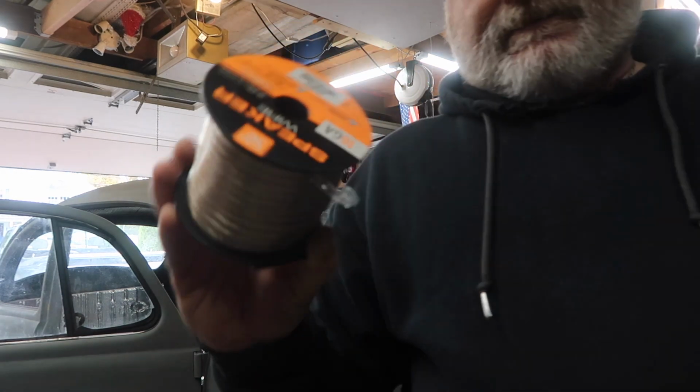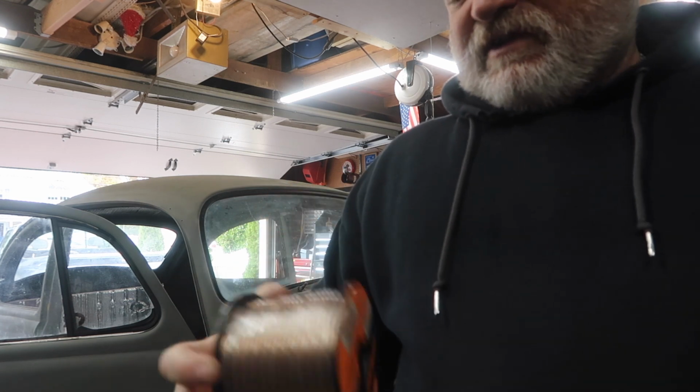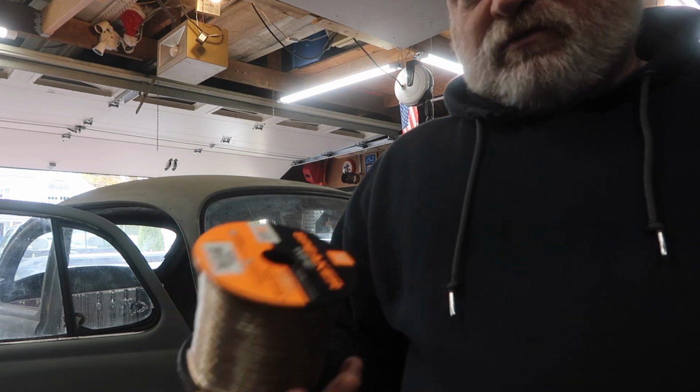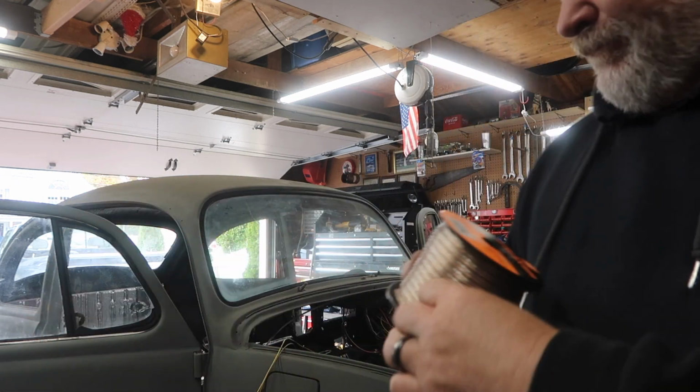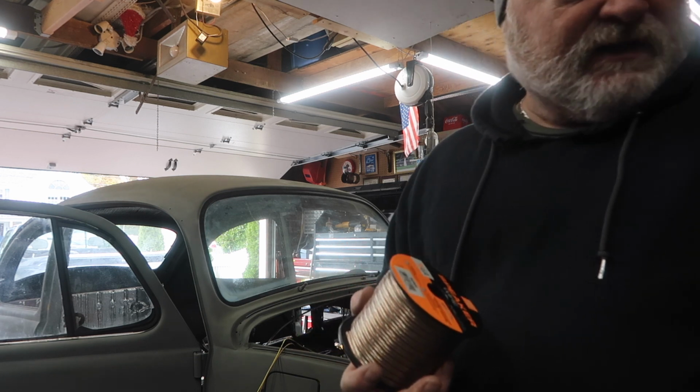And I got speaker wire. So I have to route the speaker wire to the back, set up the stereo. And I think at that point I'm probably going to put the battery in and test out some of the wiring that I did and hope this thing turns over.